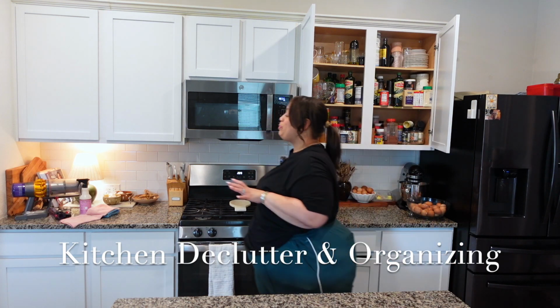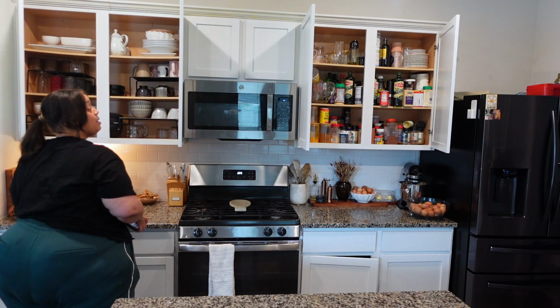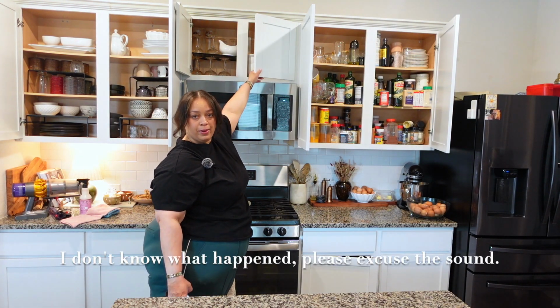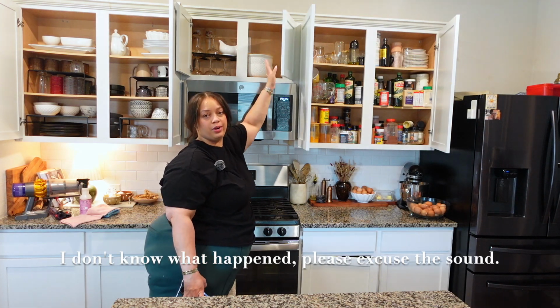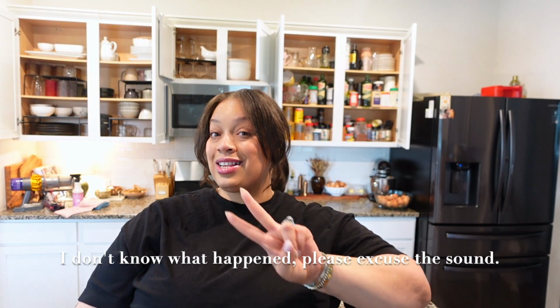Today we are going to be decluttering and organizing my kitchen cabinets, my kitchen drawers, and everything else in this kitchen except for the pantry or the refrigerator. That's already clean and organized. So this is part 2 of our series of moving, decluttering, and organizing. We're tossing, we're giving away, and we may be keeping a couple of things. So if this is something that you guys would like to see, please keep on watching.